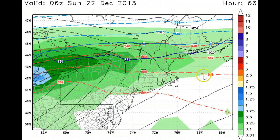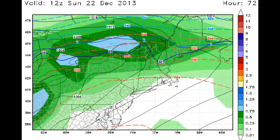Okay, we're going to jump this again. Let's go to 12Z on Sunday, which is probably the worst signature right now, as it looks for Sunday, for quite a bit of icing across the northern tier of Vermont and a little bit more toward the Northeast Kingdom.